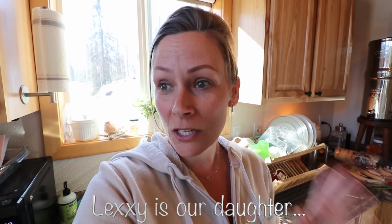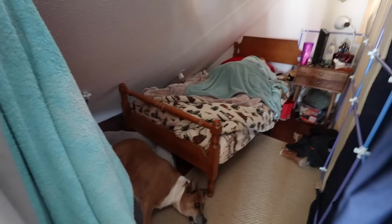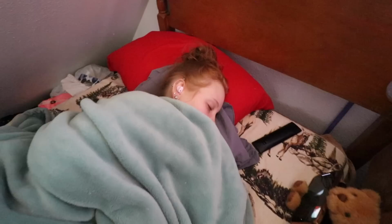Just a little update on Lexi. She's doing fantastic. We went to the nearest town the other day and looked at some apartments with her, and she actually just got approved for an apartment. So she's only going to be with us here in the cabin for about another 3 weeks, so I am cherishing that 3 weeks that I have with her. My little sleeping beauty. She's taking a nap.